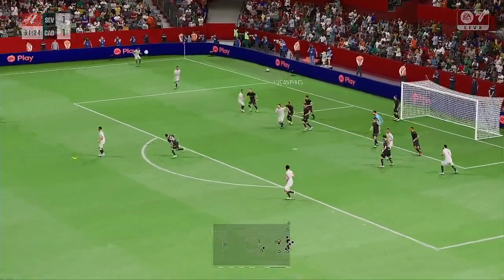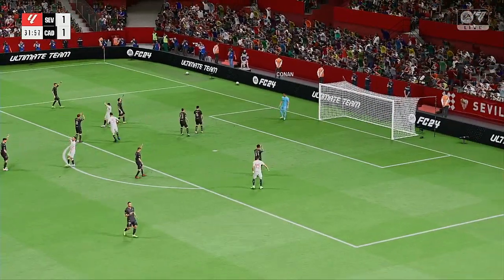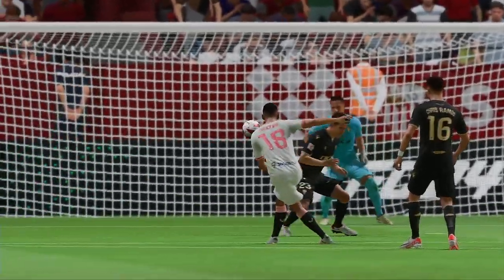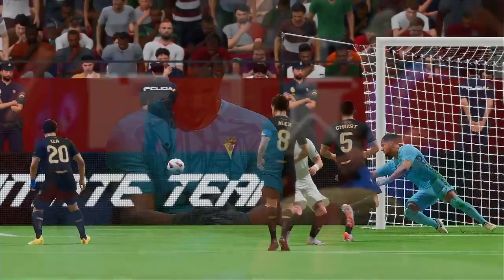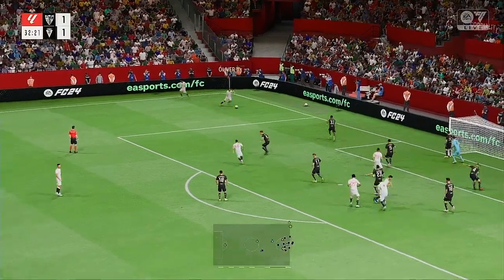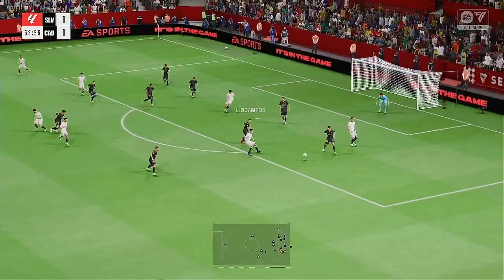Corner kick played in, and it's not the best of clearances. Oh, chance here. Oh, superb save. He's done so well to keep that out. Short corner taken. That's a lovely cut inside. Ocampos.